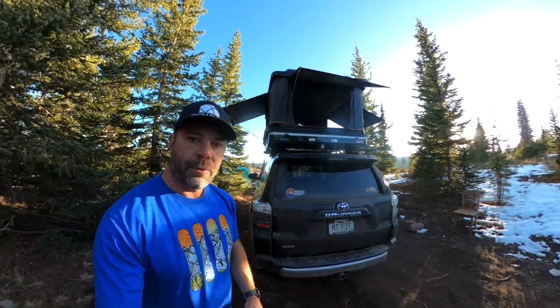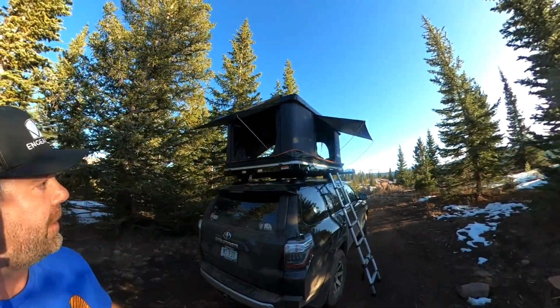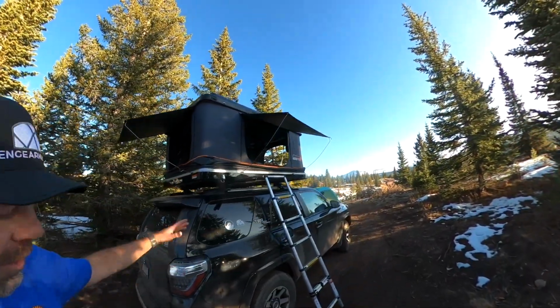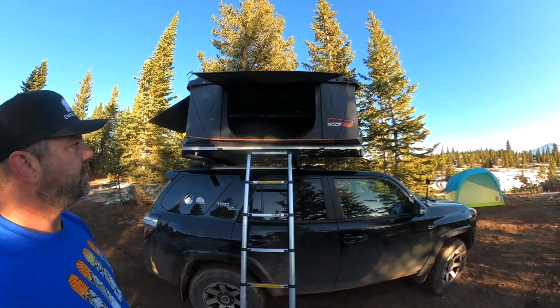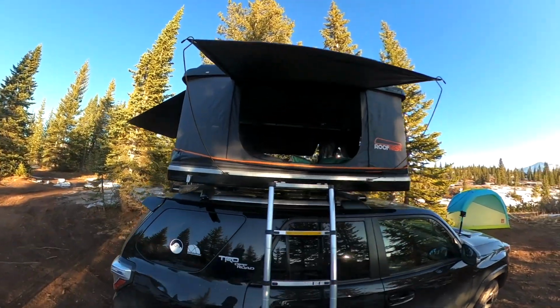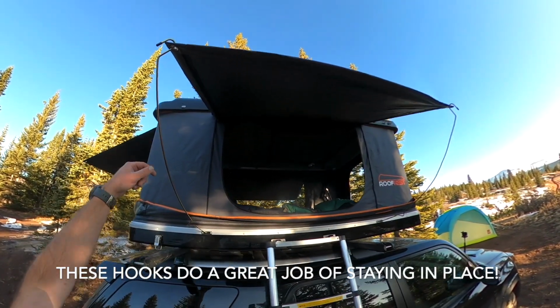So what you notice now is you have 3 doors and awnings. Previously we had 2, now we have 3. And I have the mesh windows all the way rolled up to maximize airflow and get this beautiful air you see behind you into this tent. Also, you'll see these have more depth now, so they stay in place very well.